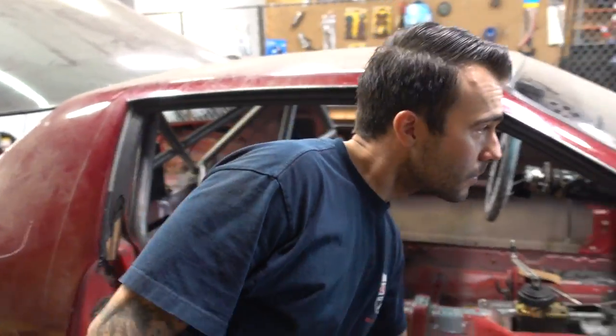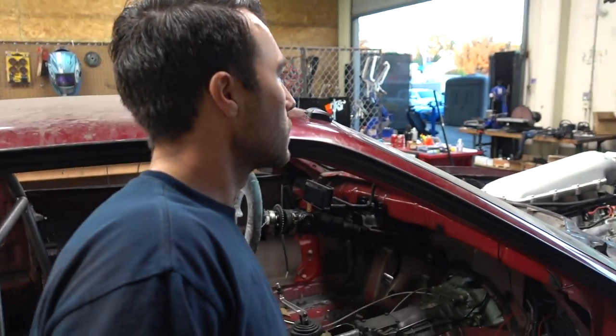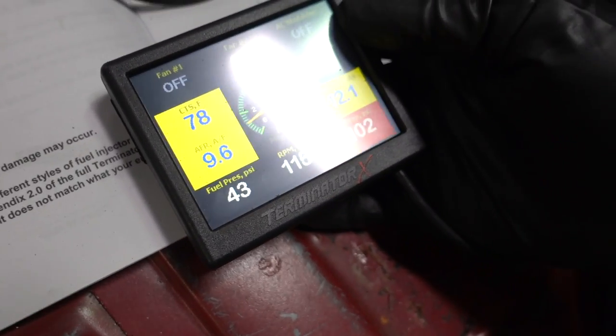Fire this thing up. Yo, did you put water in the intake? Yeah. All right, here we go. Fire in the hole.